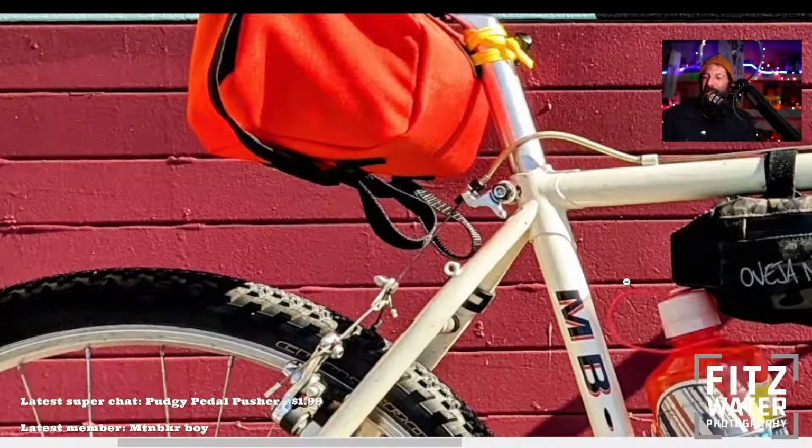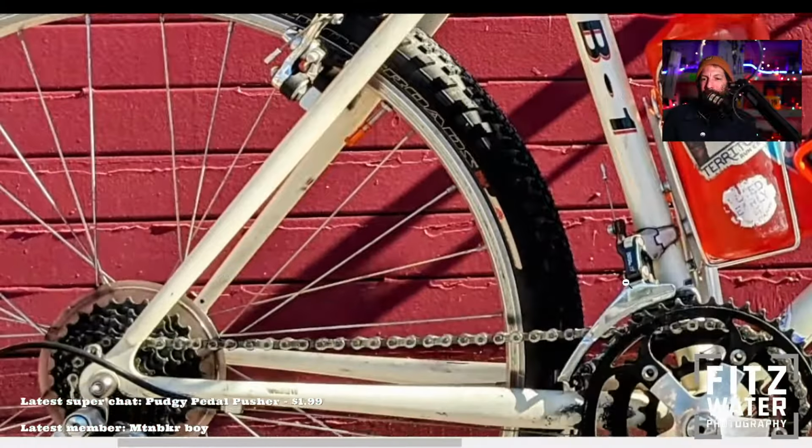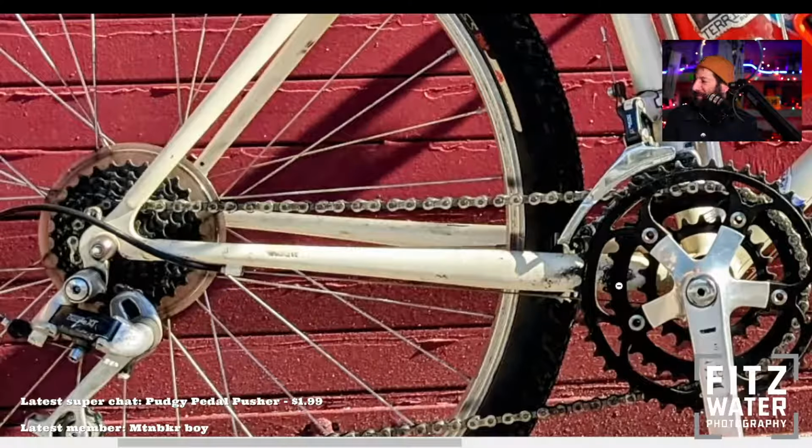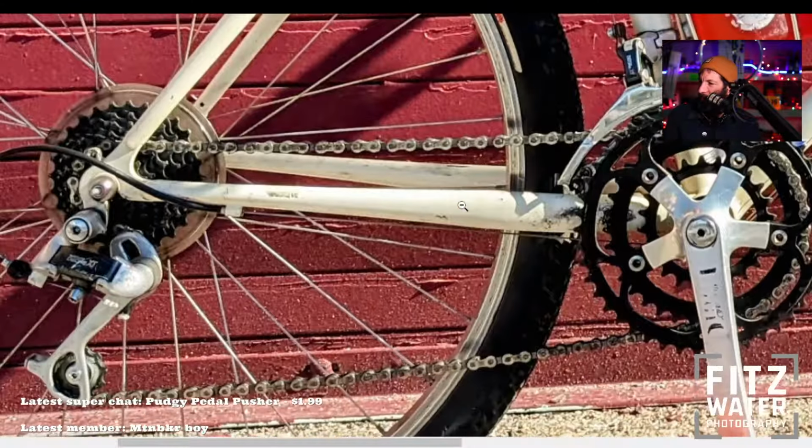Yeah, when I built up that Stumpjumper, I really wanted to put canties on it. Then I was just getting annoyed with them, and then I just put the regular, whatever you call them, side poles, not side poles, V brakes. Yeah. Yeah, of course, Deore XT triple.